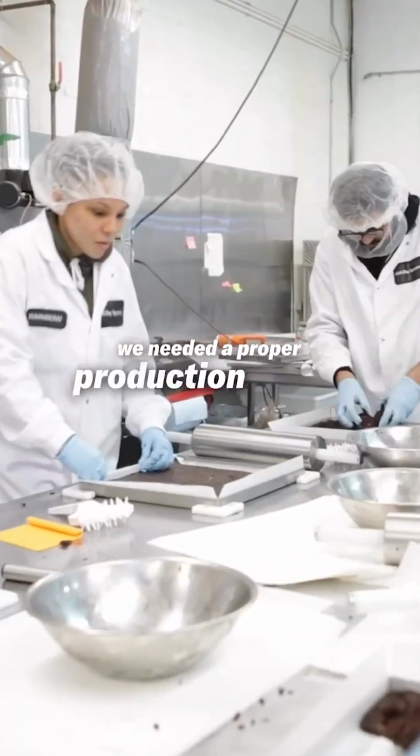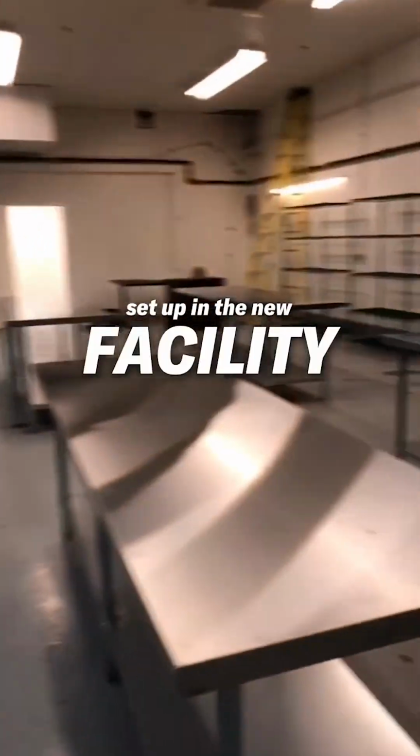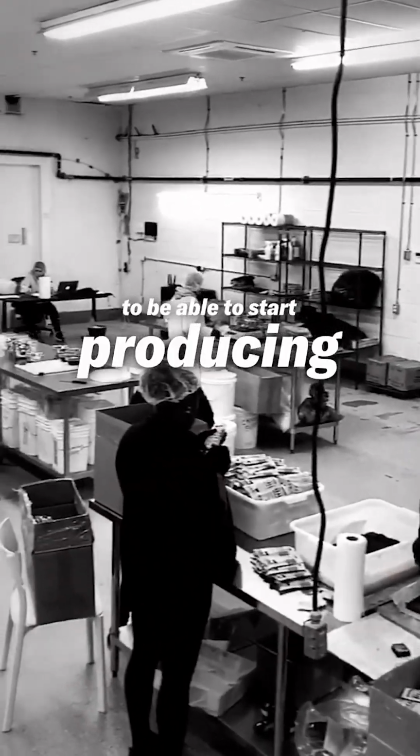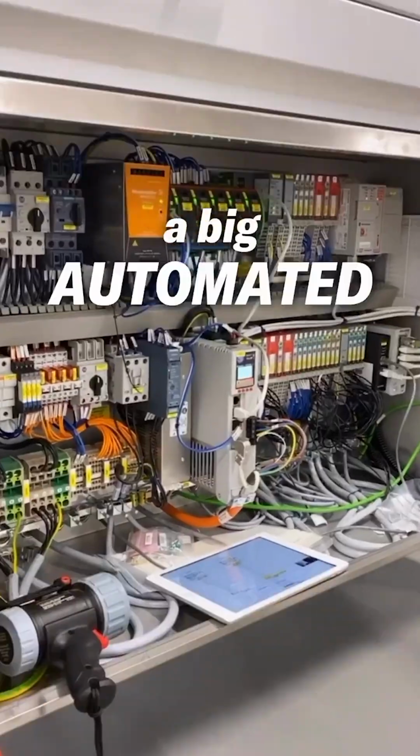We needed a proper production space, so I found this small piece of facility that at the time, I actually thought was great. Jake, Nick, and I packed up everything in our condo and set it up in the new facility to be able to start producing on Monday. But we knew we needed to start planning our next plant immediately, a big automated one. But that's far easier said than done.